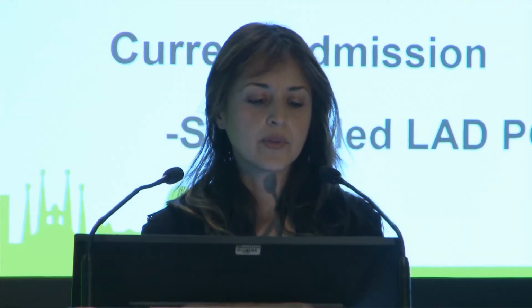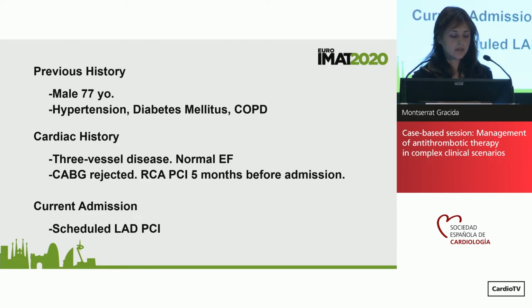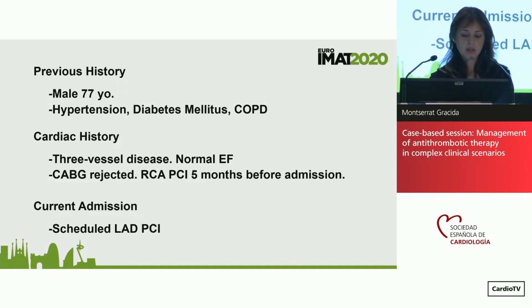Okay, let's move on to the third case. The previous history is a male, 77 years old, with hypertension, diabetes, and COPD. The cardiac history: the patient has three-vessel disease with normal ejection fraction, but he was rejected for CABG, and for this reason right coronary artery PCI was performed 5 months before, and the current admission is to schedule LAD PCI.